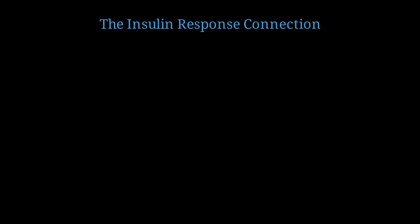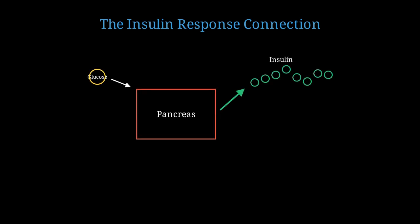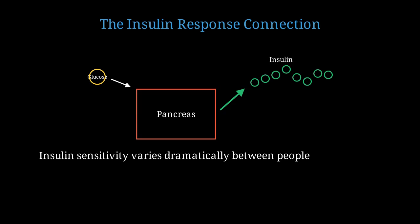When blood glucose rises, your pancreas secretes insulin to move glucose into cells. When glucose enters the bloodstream, the pancreas detects this rise and releases insulin. Insulin acts as a key that unlocks cells, allowing glucose to enter. Insulin sensitivity is not uniform across populations. Some individuals are highly insulin sensitive, while others show insulin resistance.